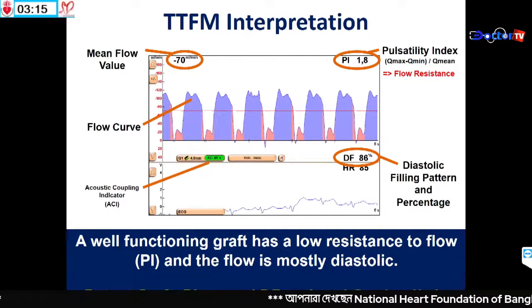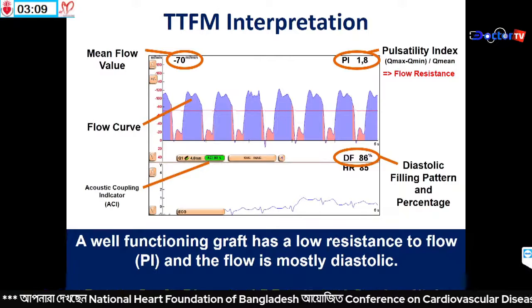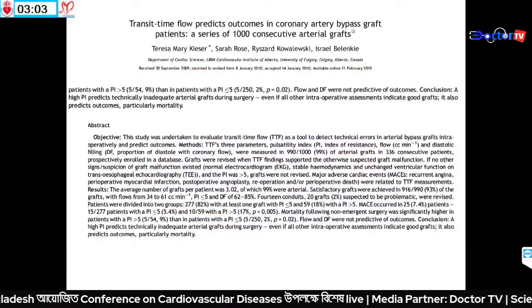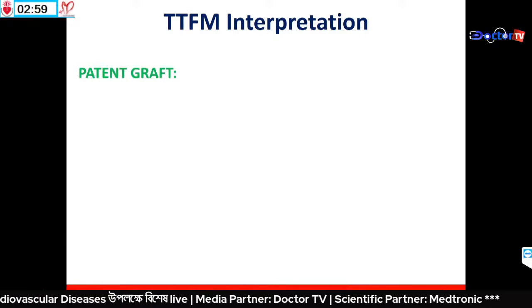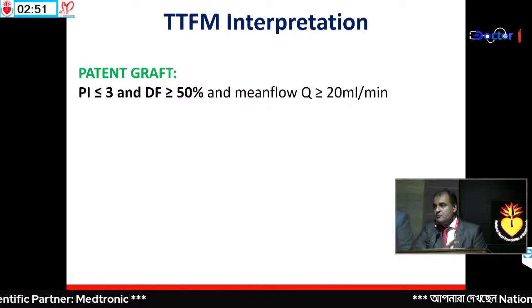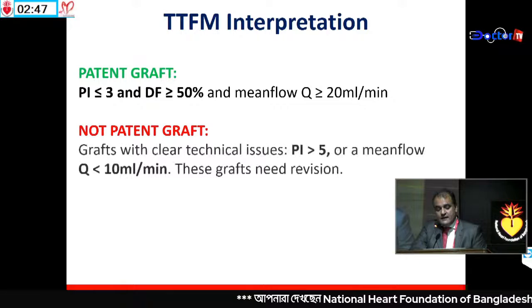And then you look at the diastolic filling pattern. So practically, when you do this, the most important three things you look at are the mean flow, pulsatility index, and the diastolic filling pattern. And what they have shown is, with lots of cases being done, if your PI is less than 3, your diastolic filling is more than 50%, and your mean flow is more than 20 ml per minute, you are safe. Your graft is actually good.